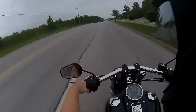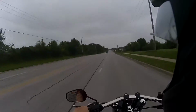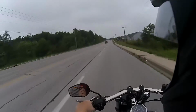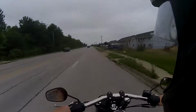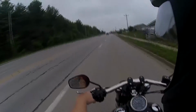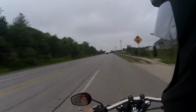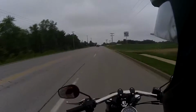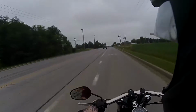Going 40 in third, about 2,400 RPM. That ain't bad. It feels pretty nice. It's definitely where it wants to be. Man, it's hard to go wrong with this black and chrome, though. I tell you what, hard to keep clean, but damn, it looks good. My feet feel weird, but if I'm cruising, this is definitely what I want. Be able to kick my feet out.